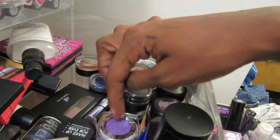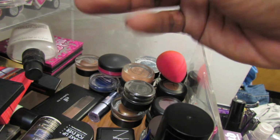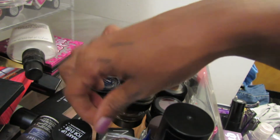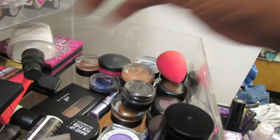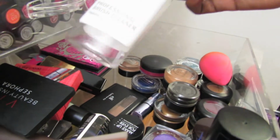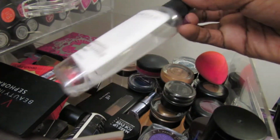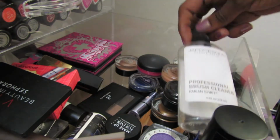I have my e.l.f. eyebrow kit, an Infallible shadow, just mainly single shadows I use all the time, like my NARS, La Hosta, and this one is In With a Twist. And my travel size All Nighter spray from Urban Decay. This is the old packaging, by the way. And if we want to look a little bit deeper, we have my Japonesque Prime Spirit cleanser, which I'm pretty much out of. I'm going to get one of the refill 30ml bottles.